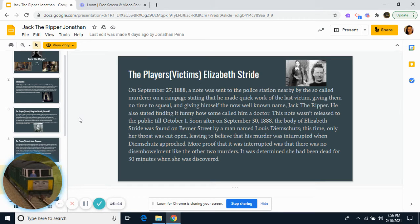Soon after, on September 30th, 1888, the body of Elizabeth Stride was found on Berner Street by a man named Louis Diemschutz. This time, only her throat was cut open, leading us to believe that the murder was interrupted when Diemschutz approached. More proof that it was interrupted was that there was no disembowelment like the other two murders. It was determined that she had been dead for 30 minutes when she was discovered.